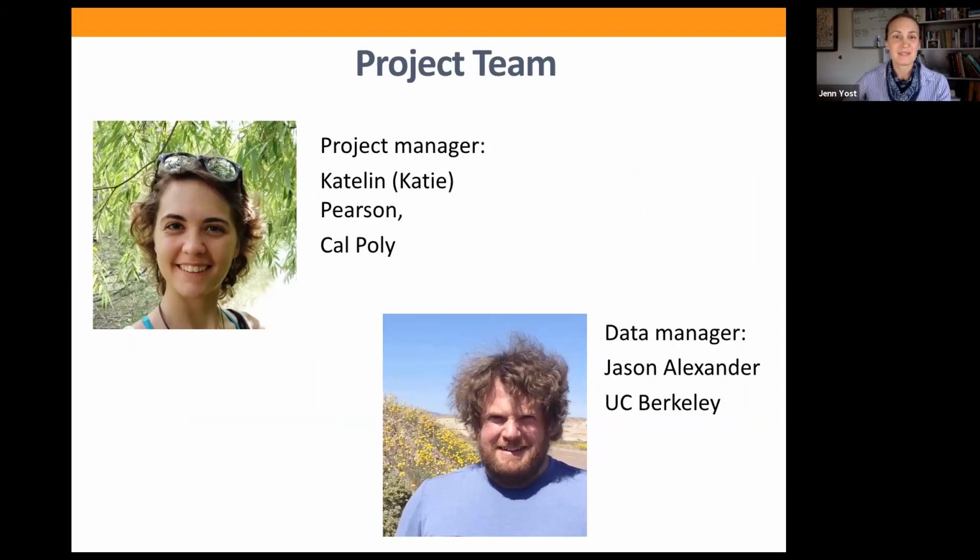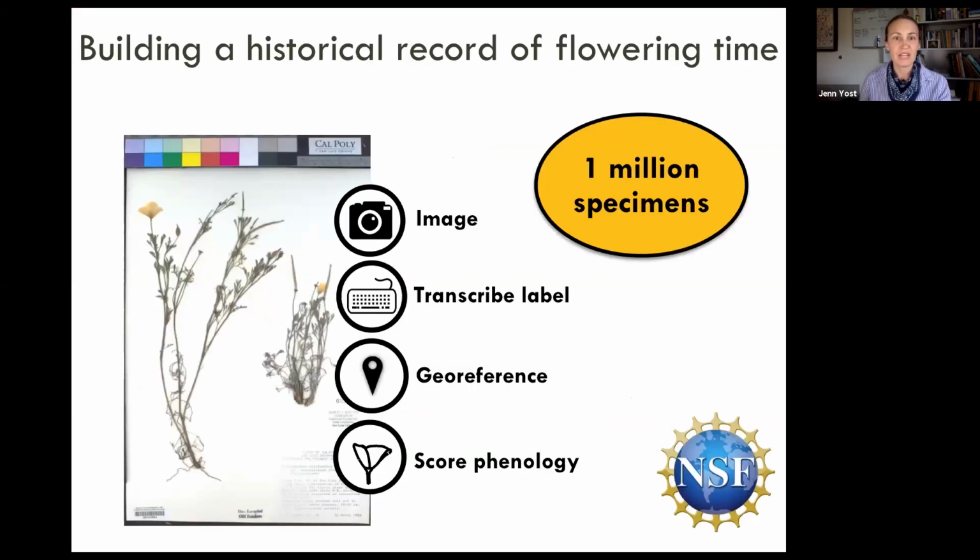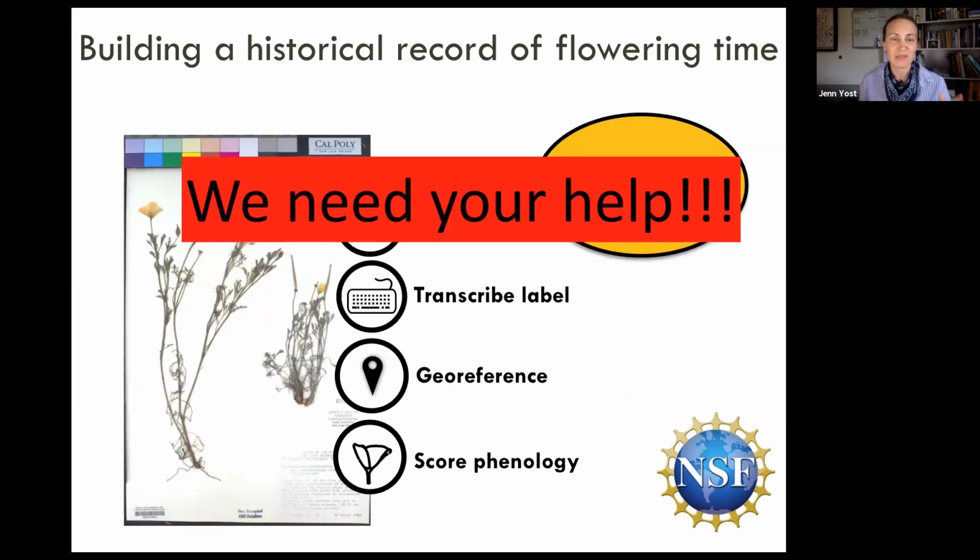And then Jason Alexander is the database manager. He's based at UC Berkeley, and he is responsible for making sure that all of these infrastructural tools that everyone knows and loves, like the JEPS and eFlora, CCH1 and CCH2, all are online and available and working for everybody. So we have this target of creating 1 million specimen records to understand flowering time shifts in California. And that brings me to the main point, which is that we need your help.